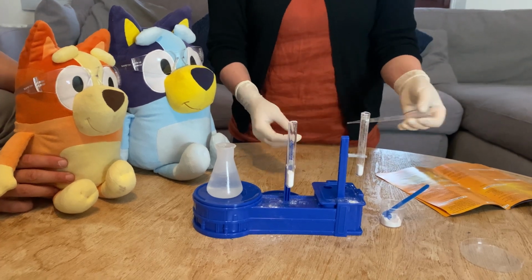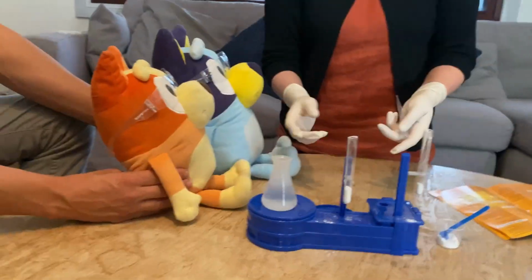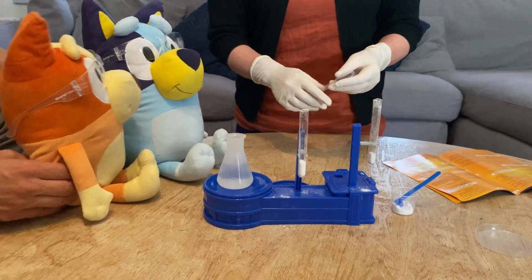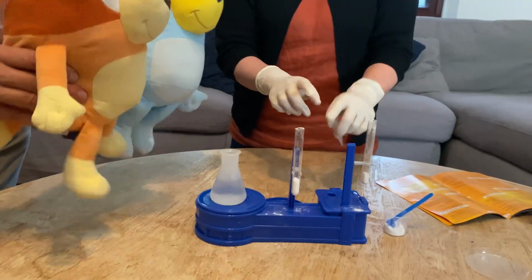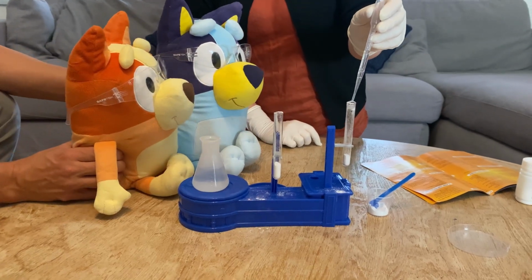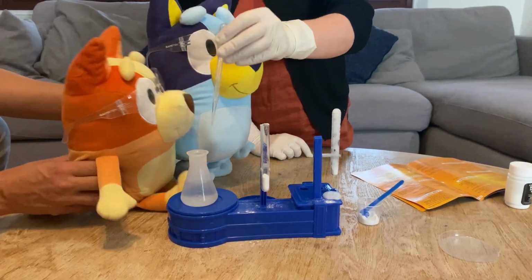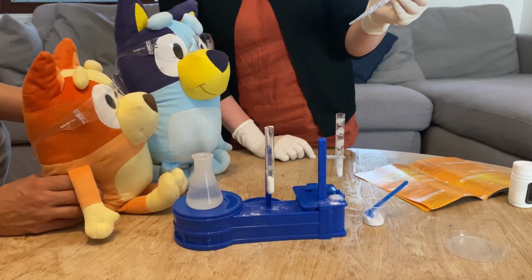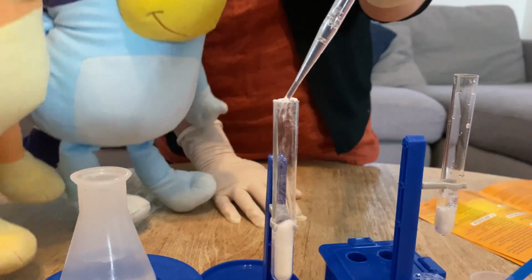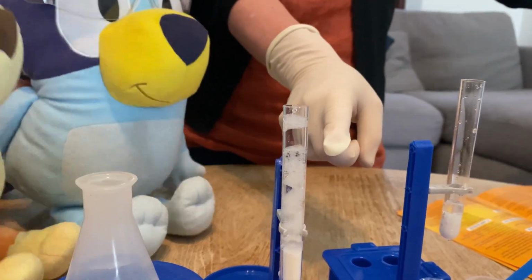Are you ready to mix them up? Yeah, we're ready! 3, 2, 1. Go, go. Woohoo! Yay! That was amazing, Mom. Thank you, Mommy.